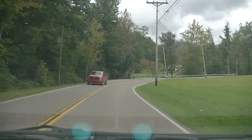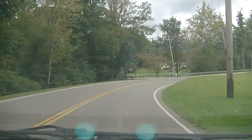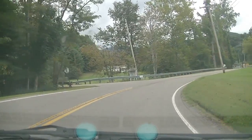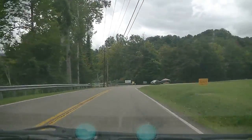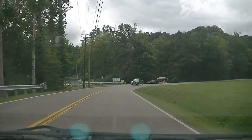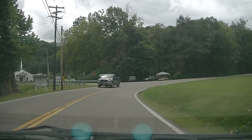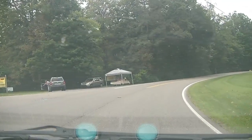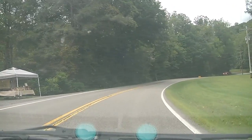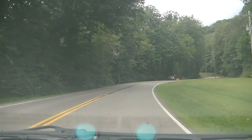Just wanted to show you this beautiful mountain here in Tennessee. I'm down here visiting my family and figured it would be a good opportunity to swing by and check out this mountain. This mountain's called Roan Mountain, and it's a Tennessee state park.